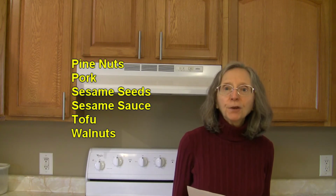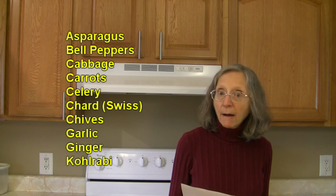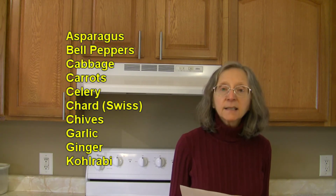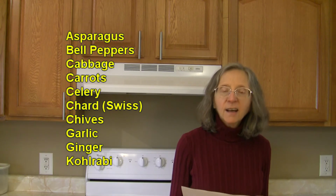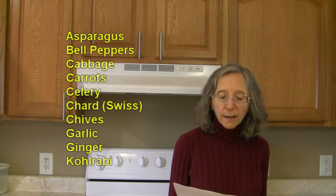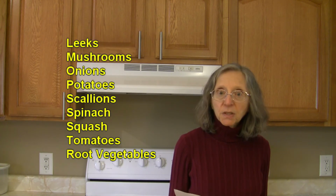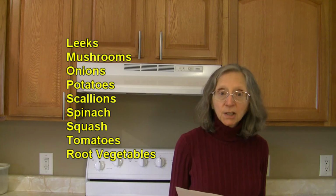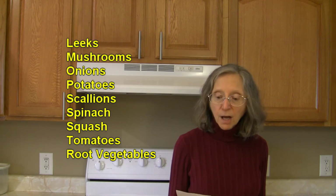In the way of vegetables, we have asparagus, bell peppers, cabbage, carrots, celery, Swiss chard, chives, garlic, ginger, kohlrabi, leeks, mushrooms, onions, potatoes, scallions, spinach, squash, tomatoes, root vegetables in general.